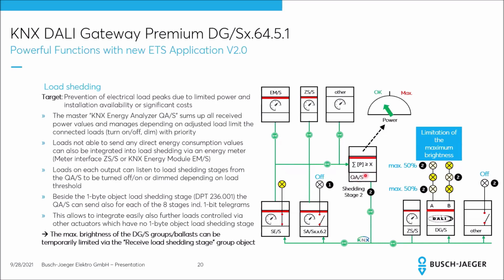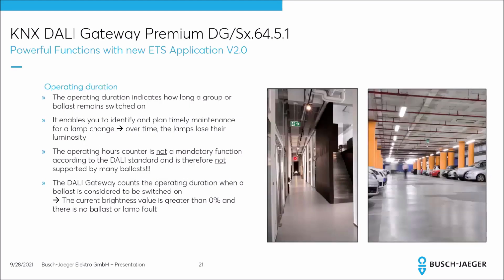Additionally, this energy analyzer QoS is also able to send 1-bit telegrams with the load shedding stage. Third-party devices, not only ABB, can also be integrated in this load shedding function. So it sends up to 8 1-bit telegrams. Good, so far this is a load shedding function to save your energy and to reduce energy costs by using the DALI gateway and our master.